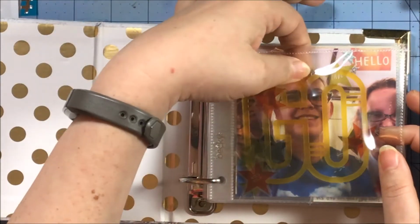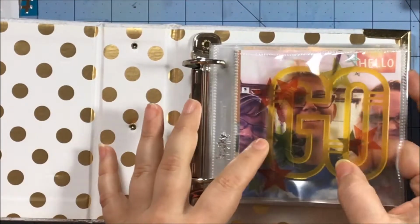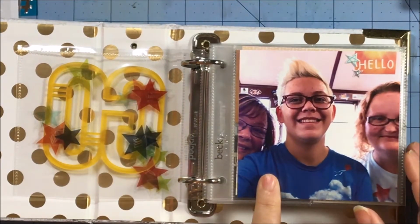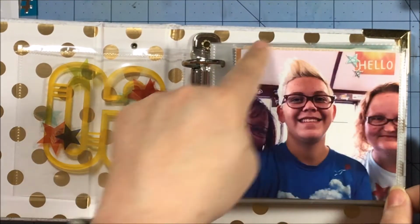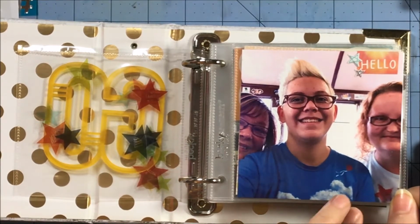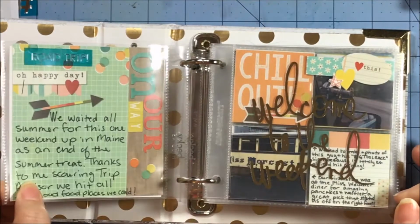I just glued a couple to the back with some tape, but the rest is all free moving. So there you go. You can see it from the back. And then this is a photo of the three of us at breakfast on our way. We were already up in Massachusetts where we stopped for breakfast. So, you know, this wasn't local to us.